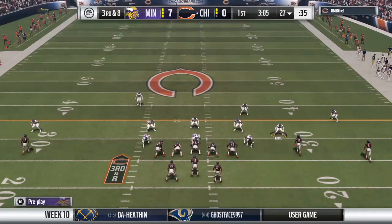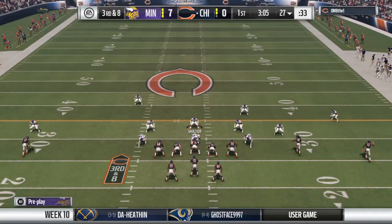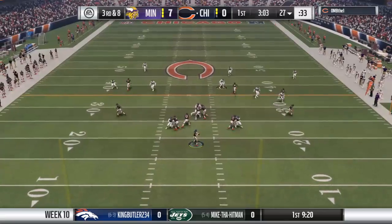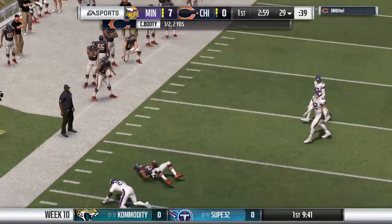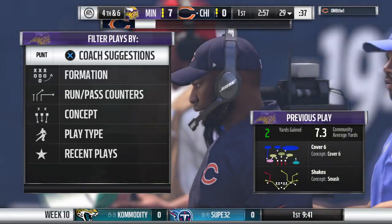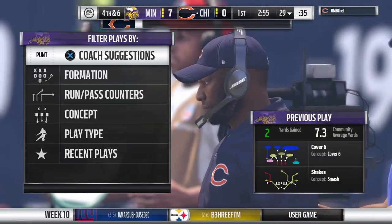And the Vikings with an extra defender in the secondary on 3rd. Playing coverage here. Back to throw here. A dump off now to Hill. Give him 2 yards on that play, and that's going to make it 4th down.